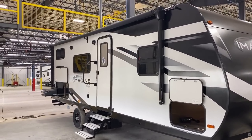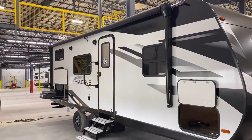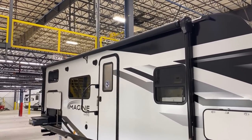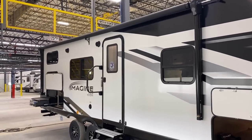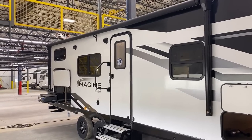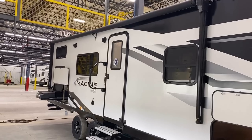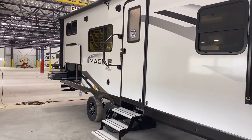Magnet holdbacks for the baggage doors, no slam latches on this series right here. I know a lot of people really prefer those. I think I might be one of them. I do like, frankly, the maximum size power awning with middle awning support and middle entry door, which means it keeps a lot of that rainy spritz out of your face.